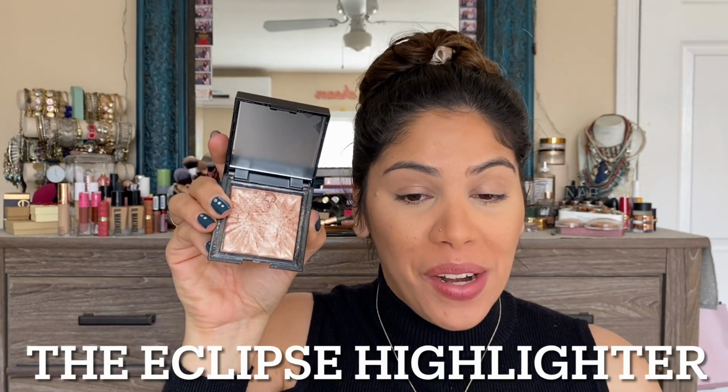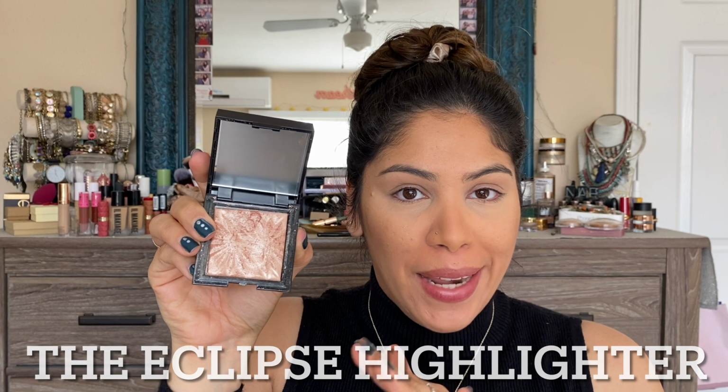And the second one I have, this is the Eclipse highlighter, and I have the shade Luna. And this is more of a pink base highlighter. This one is definitely more of a blinding highlight, so if you enjoy that, you'll likely enjoy the Eclipse highlighters. Mine is pretty beat up, and I can't hold it up too far because it'll literally fall out of the pan. So you can see mine right there. We actually had an accident with this one. It fell as I was trying to open it, and the whole thing just kind of fell out, but I saved it. So let me do a little swatch on my finger for you guys.